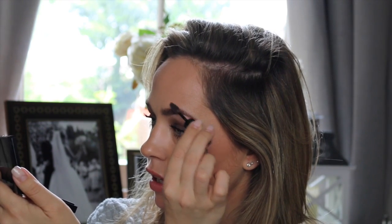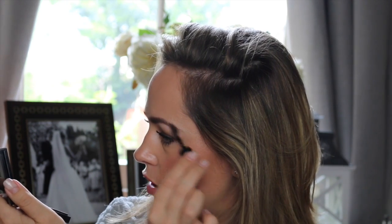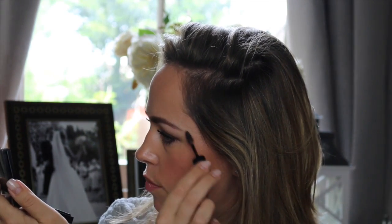Okay, what I'll do then is show you how you can then set that brow with a little bit of the brow shaper. So I have the brow shaper here in brunette, and what this is going to do, it's going to hold the hairs in place, condition the hairs, but also add a little bit of colour. So you simply take the head of the spoolie and just dust and sweep the gel through the brows for a little bit of extra definition, so a bit of extra colour, but also that brilliant groomed finish where it holds the brows in place.